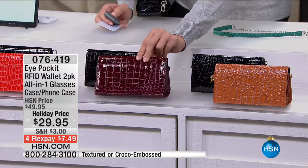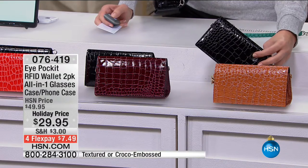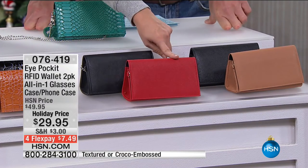I want to show this just a little bit like that so you can see it truly. Ooh, is that rich, deep, nice. Cabernet. Yeah, that is really, really popular this season. And then always one of the most popular is the camel and the black combo because that truly is your neutrals going on. Then, we ran out of this, restocked that one this week actually.